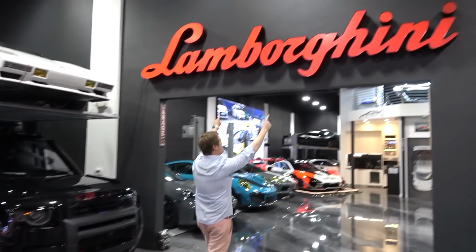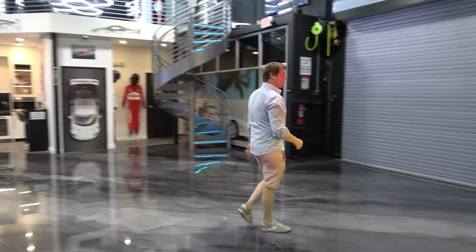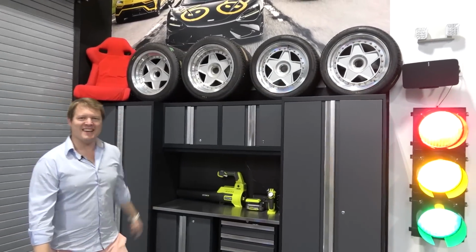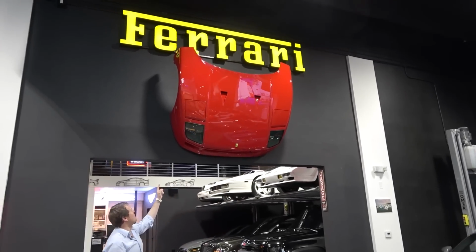I mean, look at this. Massive Lamborghini sign right up above. But I want you to come through to show you what's around on this side. Over here, for example, we have the original F40 wheels, all of those. We have the other original F40 seat, but check this out. Hanging up here, that's the original front clamshell from the F40 hanging up on the wall.